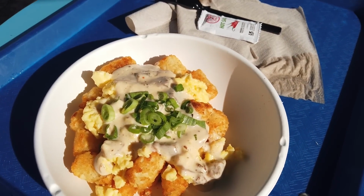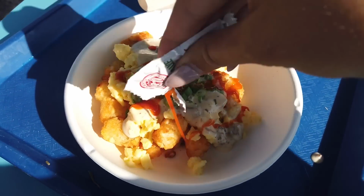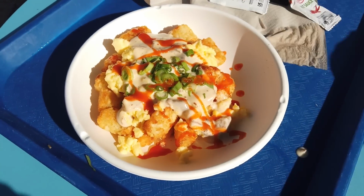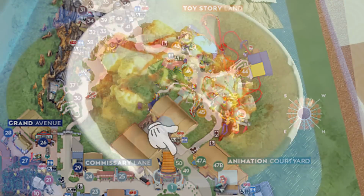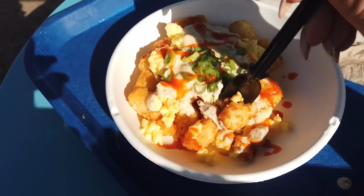And as I said, your girl loves some hot sauce. So we're going to dress them up, we'll zhuzh them up a little bit. Also, pro tip, hit the Joffrey's on your way into Toy Story Land. There's a Joffrey's cart right as you're entering. Get yourself your cold brew. Now you've got a perfect breakfast. That gravy, get a little egg.